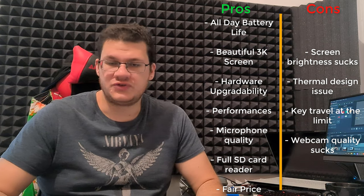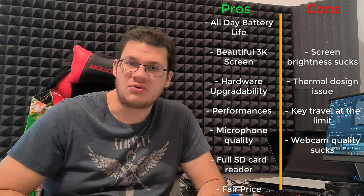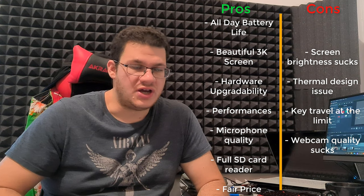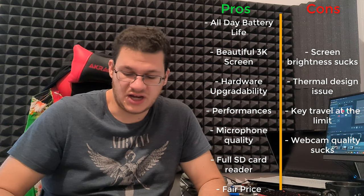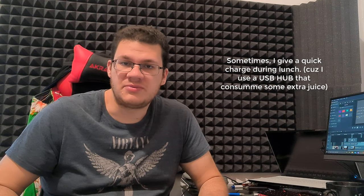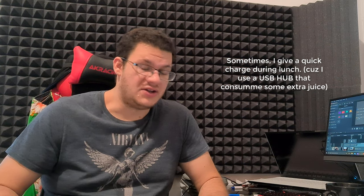So the top of the pros is gonna be the battery life. So 86 watt hour is really, really nice battery life. For a full day, it's gonna give you like 8 to 9 hours. I never needed to bring the adapter with me to recharge it or run out of battery during a meeting. It never happened in a month.